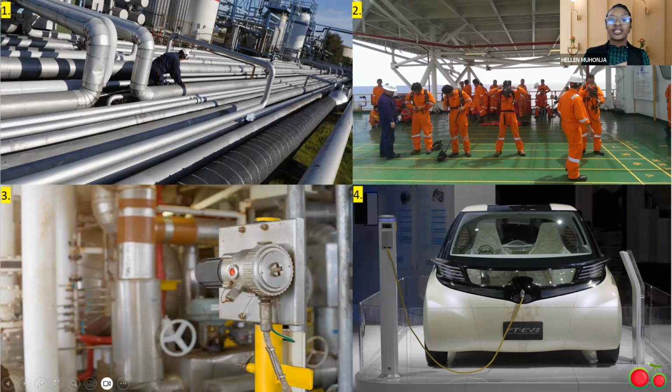Last but not least, I also suggested to them that they could just diversify in the energy sources because of the unpredictable accidents that we still don't know are going to occur in the future.